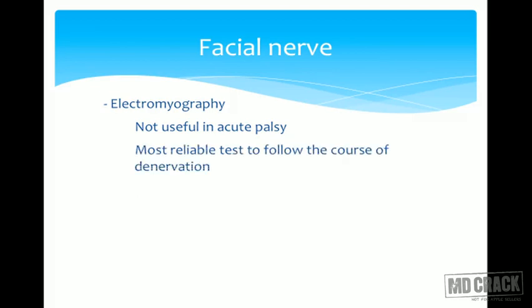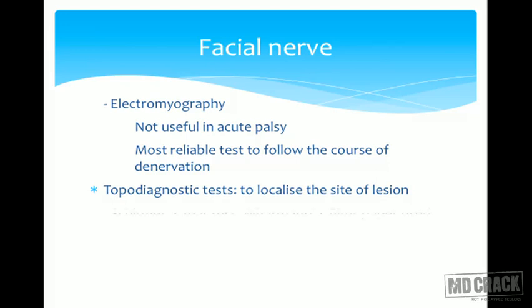That is, after the 21 days of injury, EMG or electromyography is useful. The second part of the test of the facial nerve function is topodiagnostic test. This test is to localize the site of the lesion.